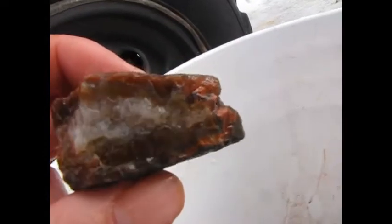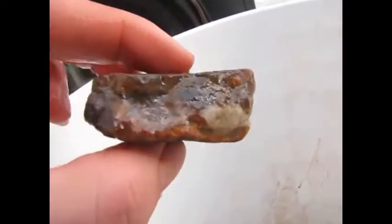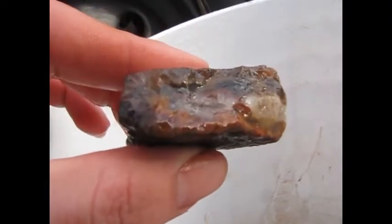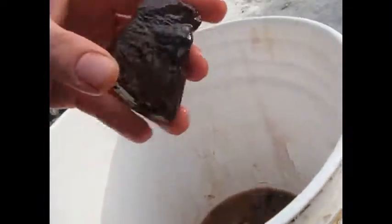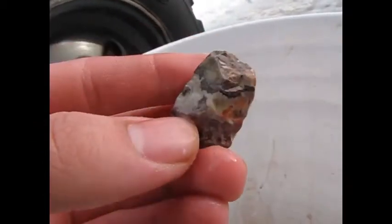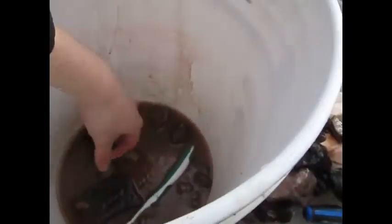Wow, look at that. Nice, really clear definitions. Again on the other side. It's nice. Some of that green and black and quartz and something. The rest of these are too special, because they have smaller ones. Nice little tumblestone. There's that first black one we grabbed. Weird, the black ones seem to look more special when they're dry.